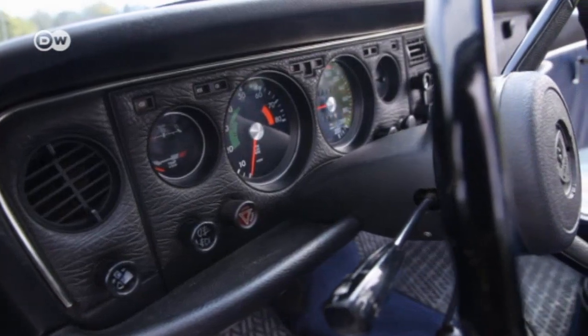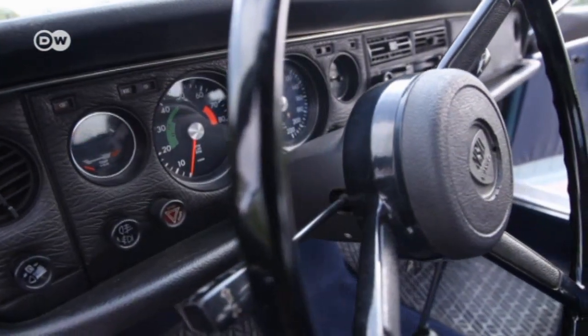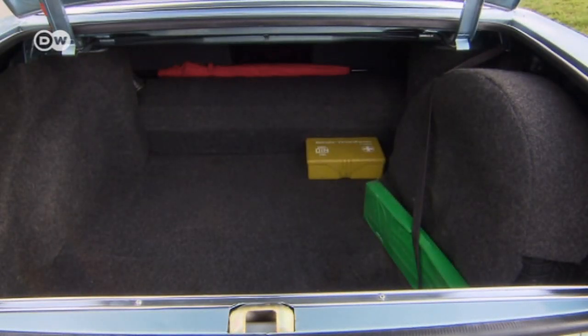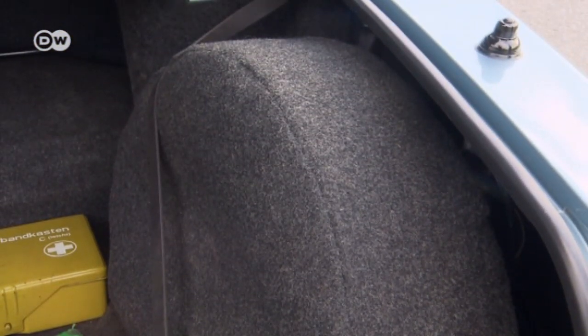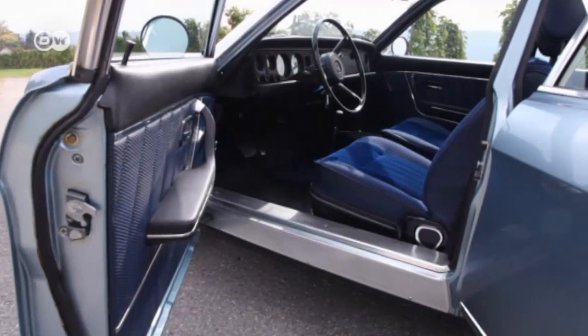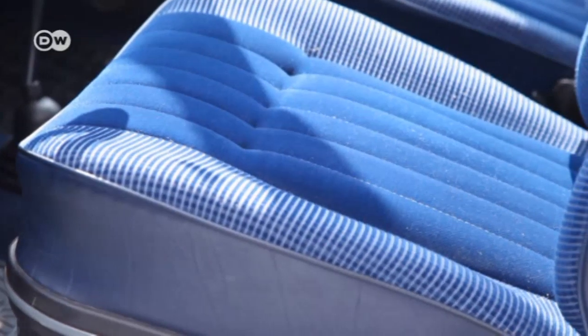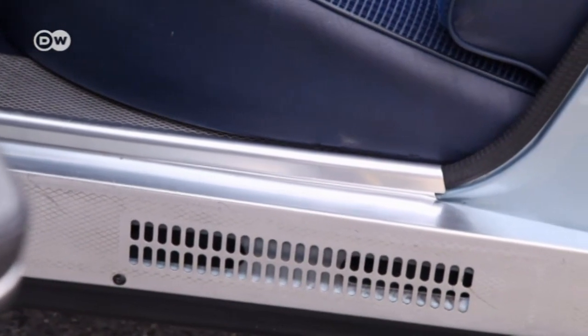The power steering was connected to a three-spoked wheel with impact absorber. The trunk offered nearly 580 liters of space with room for expansion. Well-formed seats and a long wheelbase made for a comfortable ride. Unfortunately, the Ro 80 guzzled about 15 liters of fuel per 100 kilometers, a fatal flaw when the first oil crisis hit.